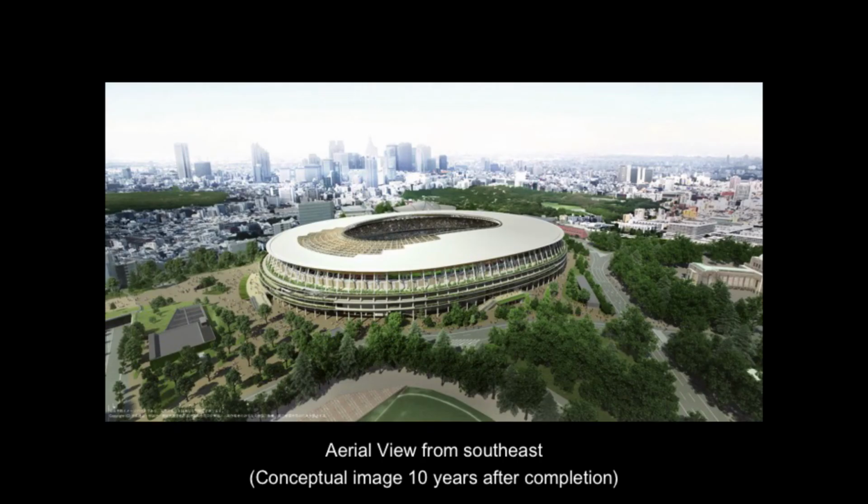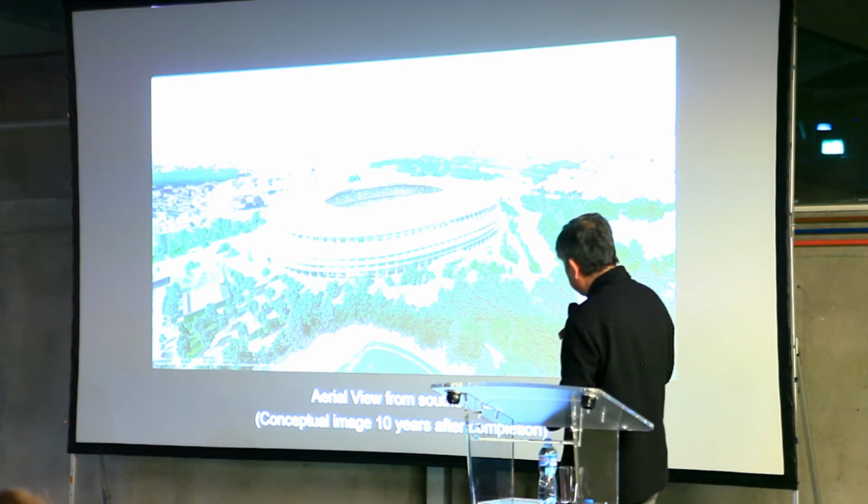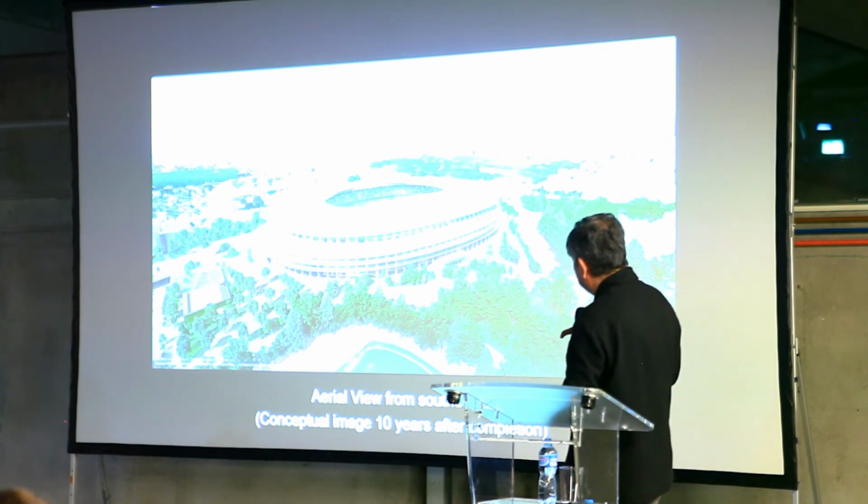This is the new national stadium for the Tokyo Olympics 2020. The location is very important for the project. So we have 3 parks just next to the stadium. We want to use wood and vegetation as much as we can, and want to integrate plants into the building.